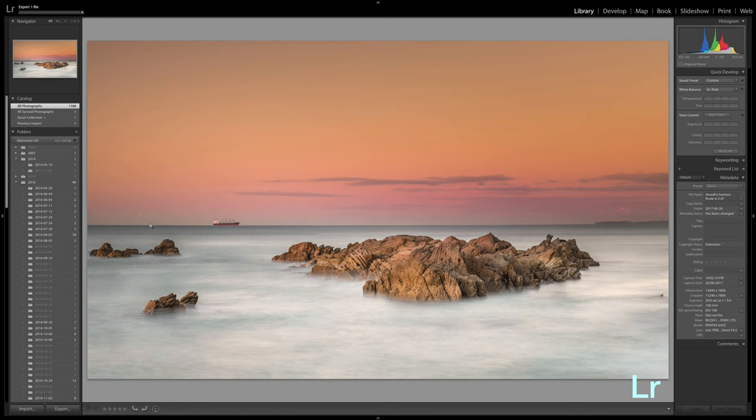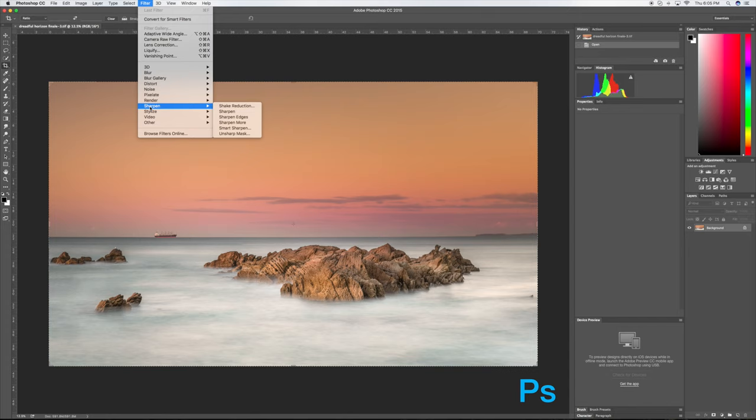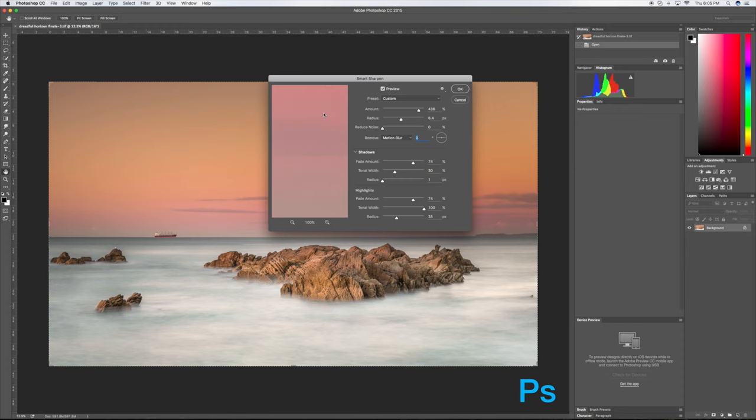So this is going to take a little bit of time, so we will see in a few seconds just into Photoshop. Okay, so that's us now into Photoshop, and the two things that I do in here is, the first thing is I sharpen everything that I work on in Photoshop. So the Photoshop filter menu reveals the sharpen menu, and the sharpen tool that I use is Smart Sharpen, because Smart Sharpen gives you full control over the amount, the radius, and the reduction of noise.